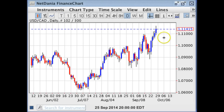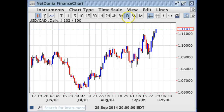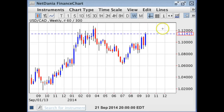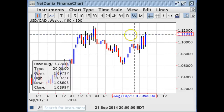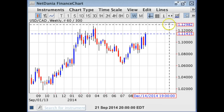And CAD is actually trading better than all of the other commodity dollars. It's not nearly as extended. 111 is a big area, but this 112, let me just go back on the weeklies. You can see that the 112 is the real resist area here, and that has not been breached. So in some ways, the Canadian dollar is a stronger commodity dollar currency than all the other ones, primarily because it's getting a little bit, I think, a side lift from the North American flow anyways.